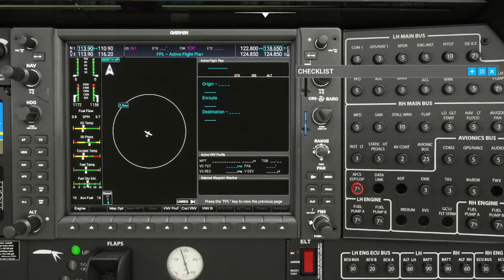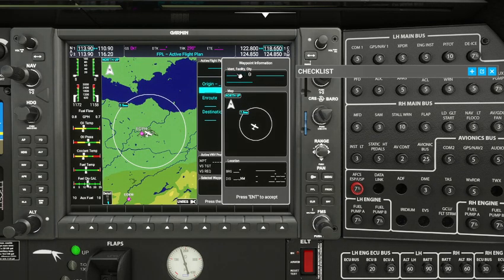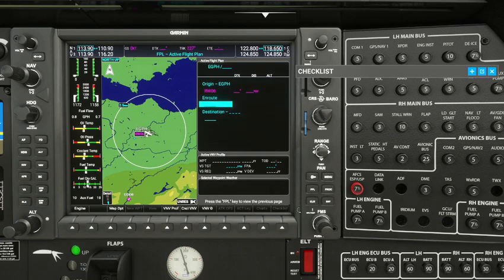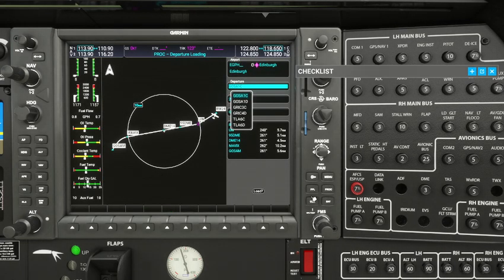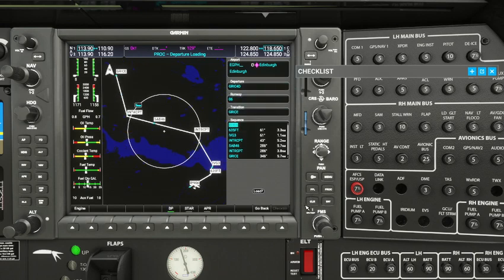So we'll go flight plan. Origin. And our Echo Golf Papa Hotel, which is Edinburgh. We're in use of 6. En route. What was it? What were we doing here? Grace 4 Delta. So we can go procedures. We can go departure. Octagosa, Grace 4 Delta. Okay. Enter. We'll go down here. These are all your waypoints here. And load.